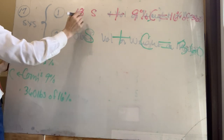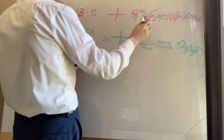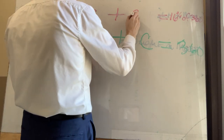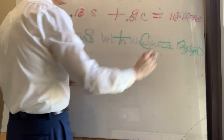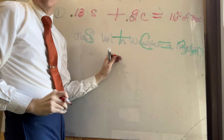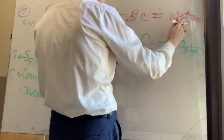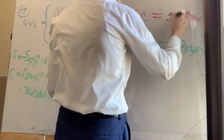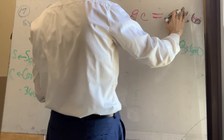So now I have this. 0.18 times S, all right? Plus, because again, it's a mixture, it's implying that they're being added. 9% is 0.09. So now it is 0.09 C. And this equals this figure, 16% of 360, which is very sloppily written, so just to superimpose it and make it a little more visible here, clean it up. 16% of this, so this will be 0.16 times 360. This figure that you end up with when you multiply those is 57.6 pounds. That's what that translates into eventually.